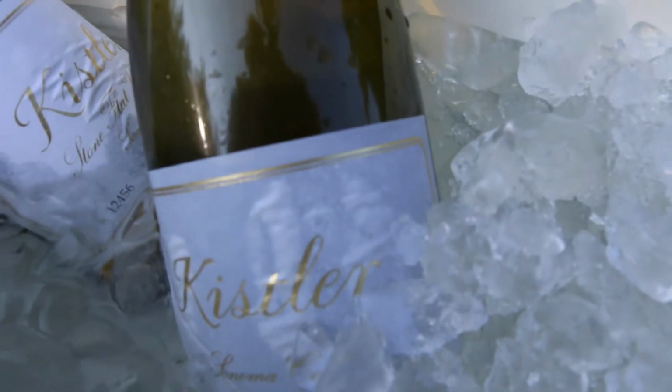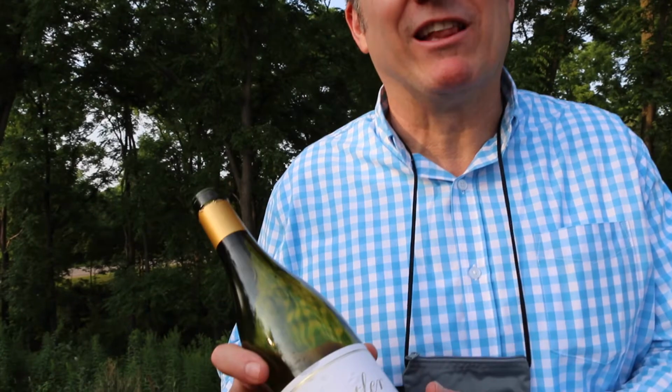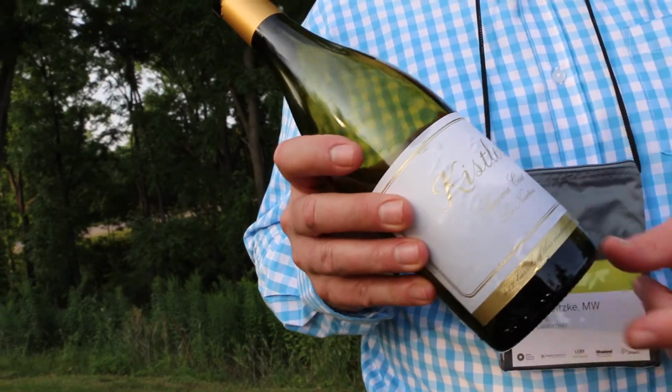Hi there, I'm Jeff Labitska with Kistler Vineyards. We're pouring two wines tonight. The first wine that we're pouring is a multi-vineyard blend. It's called Le Noisetier. It translates literally into the hazelnut trees. This is a blend of two vineyards that we own, Trenton Roadhouse Vineyard and Vine Hill Vineyard, and then another vineyard that we buy fruit from and we own a tiny bit of, which is Dutton Ranch.